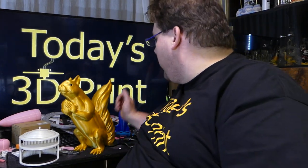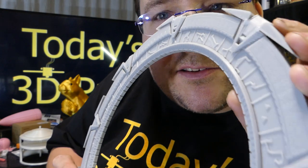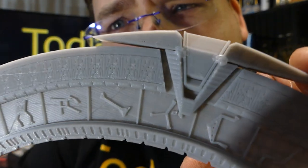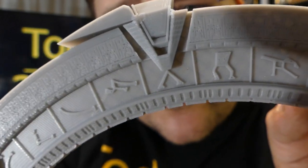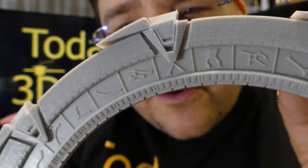What else? Did I do anything else? Oh yeah. This is an in-progress print I'm working on. A Stargate, printed on a CR-10. See, the details are amazing. All the little details in there. Here's Earth, right there. That's how you dial home. Don't forget your home address.